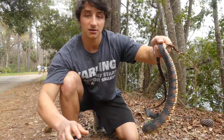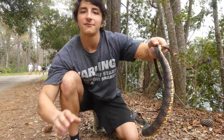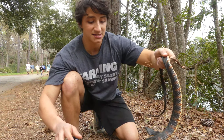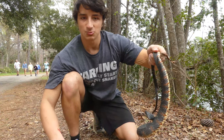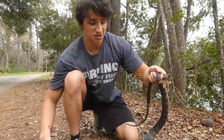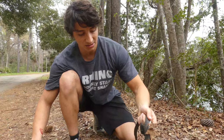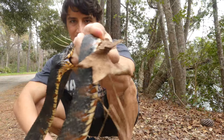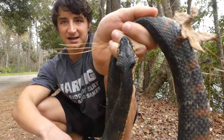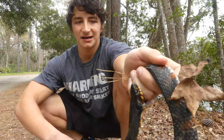Banded water snakes hunt a variety of aquatic and terrestrial organisms. Everything from frogs to fish to mice to lizards is on the menu for a banded water snake like this one. Now, while this species is non-venomous, they do have one really neat predatory adaptation. You can see, that's what a little bite looks like. My finger's there. It's anticoagulant in their saliva.